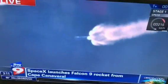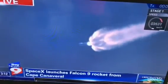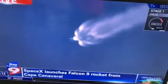So we're over 20 kilometers above the surface of Earth. You can see the engine plume expand at the base of the rocket. That is indicative that we are leaving Earth's atmosphere.